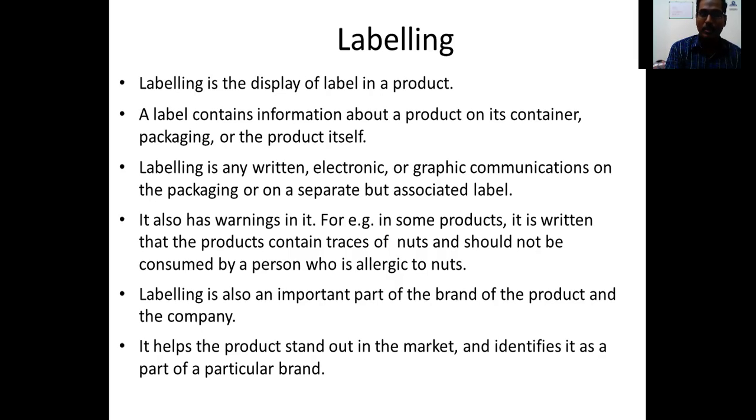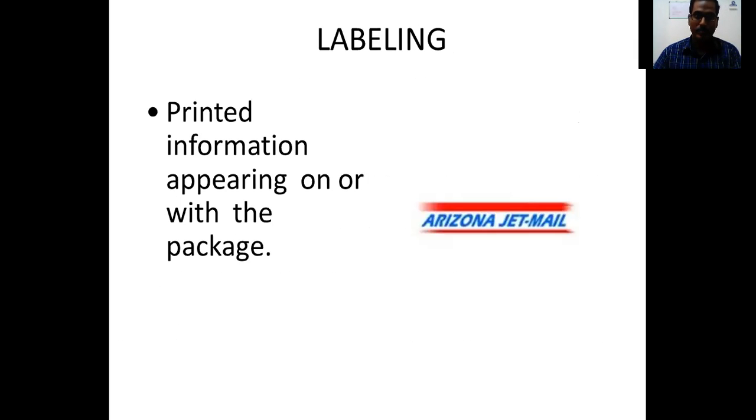Depending upon the labeling designs and graphics, it may be a very attractive thing for the customers and catch their eyes, and then it may stand out as a different, unique product, which helps the organization to increase sales also. So labeling is the printed information appearing on or with the package.